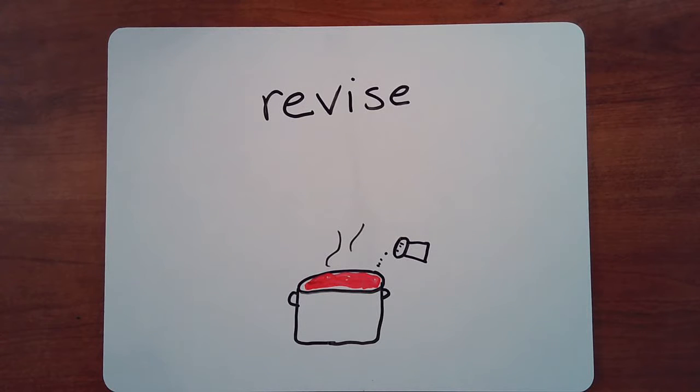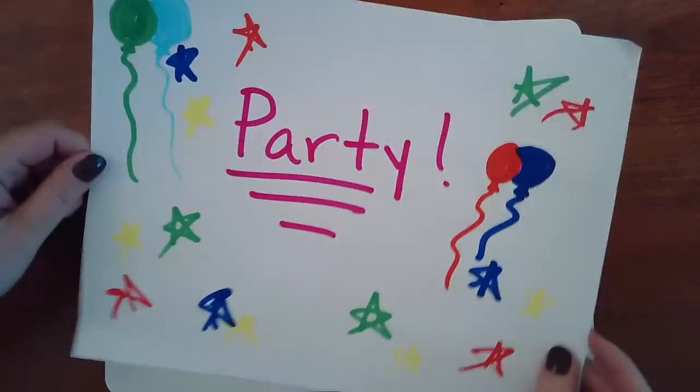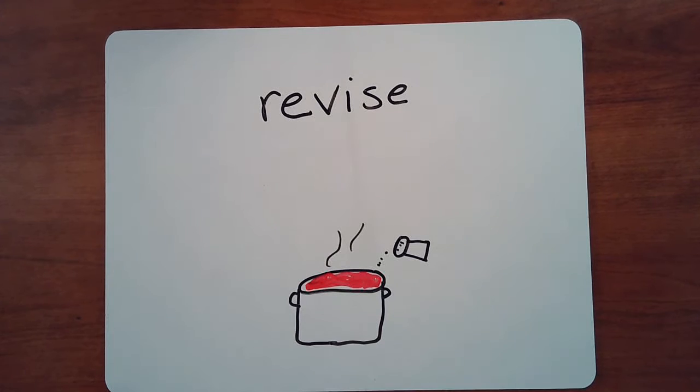Hey writers. So yesterday we started getting our writing ready for our writing celebration. And yesterday you chose a small moment that you're going to finish and you did a checklist. Well, today's step is called revising.